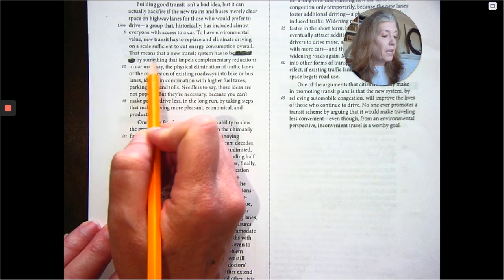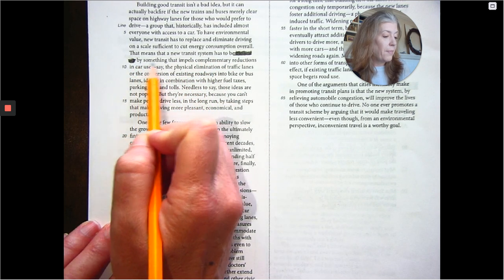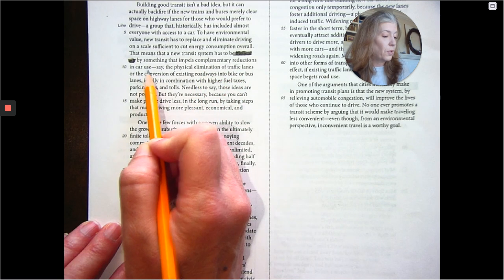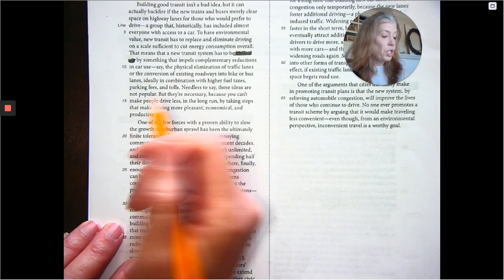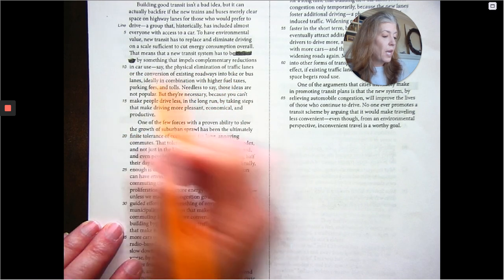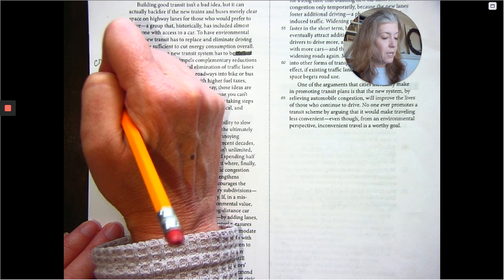So that means that a new transit system has to be... by something that impels complementary reductions in car use. Okay. Means that a new transit system has to be championed by something that impels complementary reduction in car use. Has to be... champion.